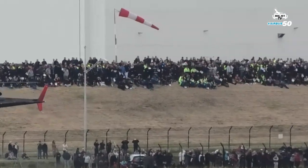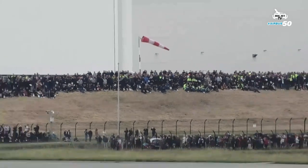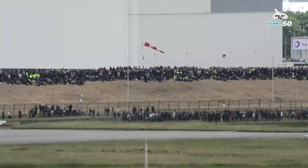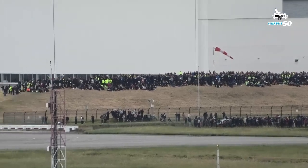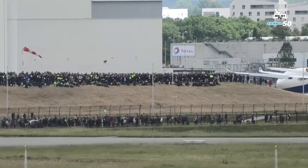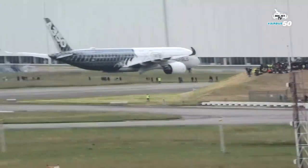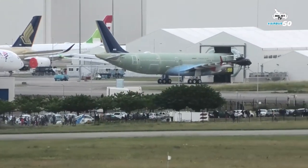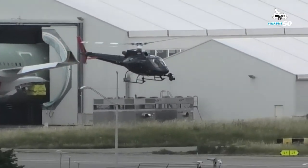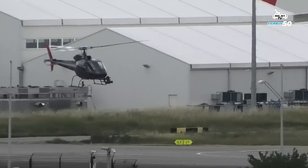Wow, look at all the people on the banks, man. That's why nobody's doing any work today. Oh man, that's crazy. Look at that. Yeah, well, they bloody deserve it, man. Good, well done, Airbus, man. That's what the helicopter's doing, isn't it? He's doing a panoramic. Now he's gonna do a shuffle all the way down there, I think.